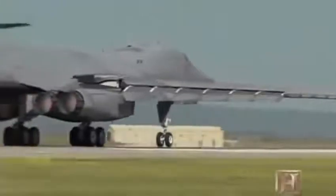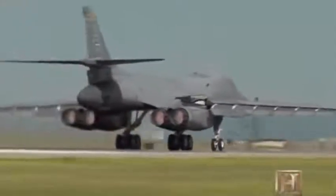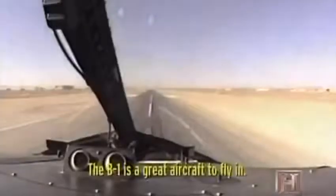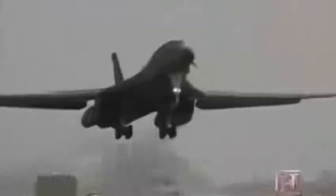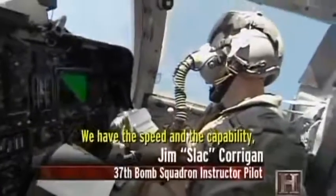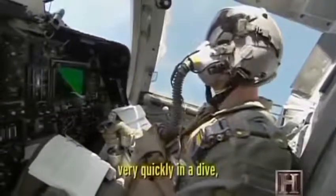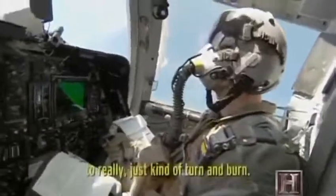The 4 General Electric turbofan engines produce 30,000 pounds of thrust each, meaning the B-1 is powered by the equivalent of 3 F-35 fighter engines. The B-1 is a great aircraft to fly. We have the speed and the capability to make hard turns, transition from high altitude to low altitude very quickly in a dive. We have the speed and the legs to really just kind of turn and burn.